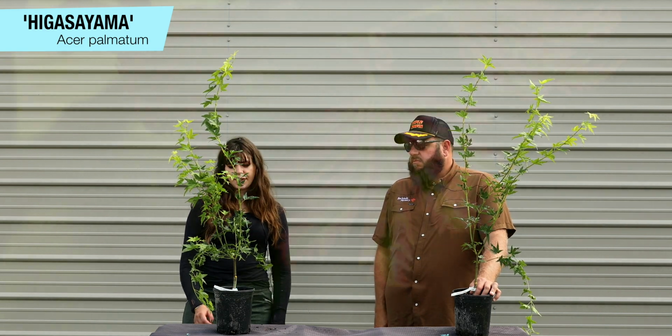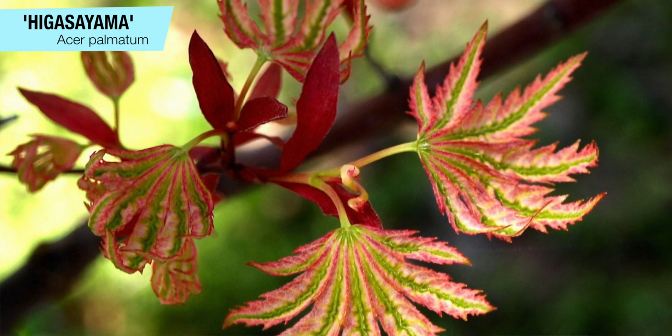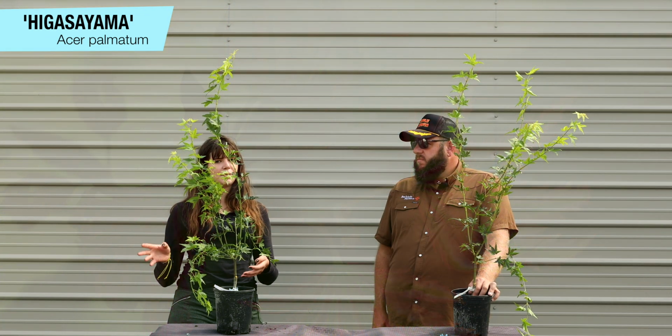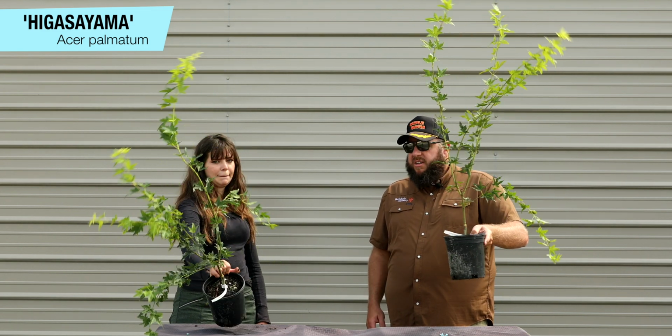Yeah, it's always nice to find a more hardy plant that also is beautiful and has that showstopper quality to it. So it's always one of the funner things with shopping with MrMaple: you find something healthy, but also something really interesting too. Love it. Grab you a Higasayama today. Classic from Japan. Return it today on the 10 at 10.